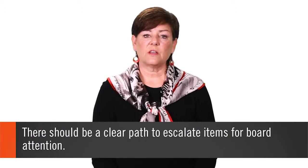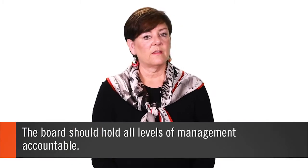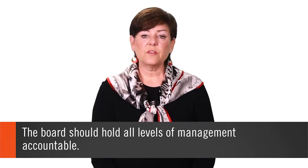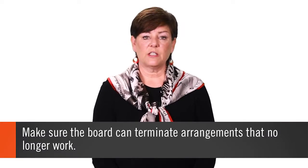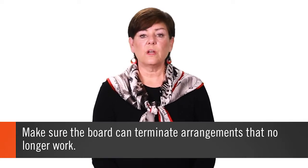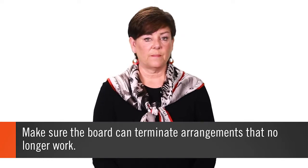The board must set the tone from the top and hold management accountable to ensure the third-party risk is being managed effectively. The board also needs the ability to terminate arrangements with third parties that do not meet expectations or no longer align with the bank's strategic goals, objectives, and risk appetite.